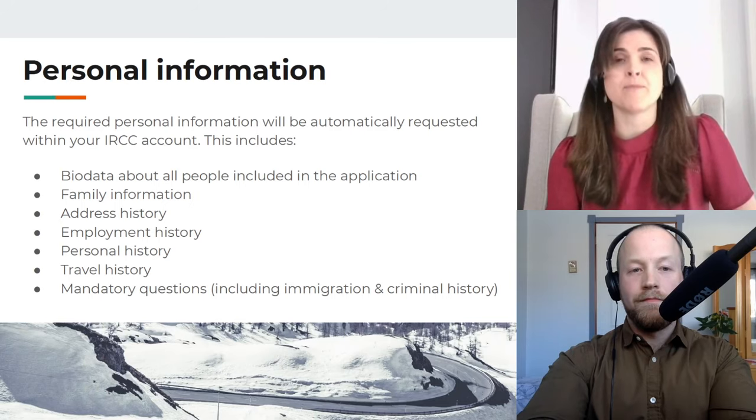But now when you're actually submitting the permanent residence application, everything has to be correct that first time. You don't get to update it. You don't get to send new things. They're not going to request it. Everything has to be right up front.